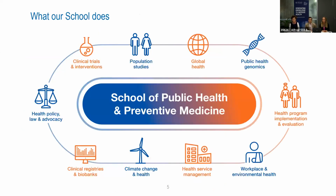The School of Public Health and Preventive Medicine does a very, very broad range of activities: research, advocacy, and education. And this slide is an attempt to summarise some of that, but to be honest, it probably won't do our school much justice, such is the breadth of it. But as you can see summarised in this slide, we involve ourselves in population, public health, including global health, and very clinically oriented research, including clinical trials and clinical registries. So it's not just a very typical clinical trial environment, but we do undertake real-world evidence research as well.